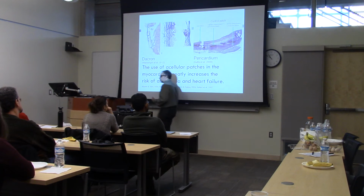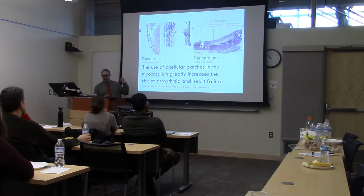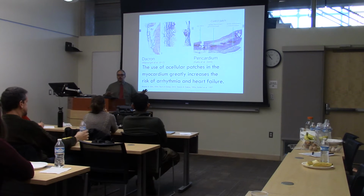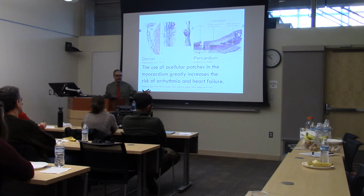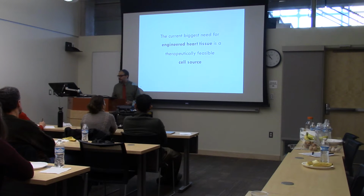So I've looked at how we can, instead of just putting in a piece of plastic, put in something that becomes part of the heart, that either contains cells or contains a material that will just go away and grow with the patient and not just be the scar tissue. I'll start off talking about cell source, and then I'll get into the biomaterials. One of the biggest needs really is cell source.